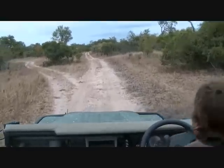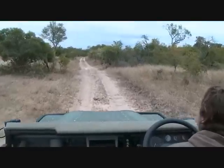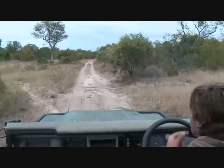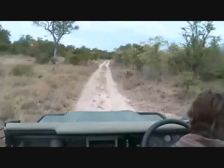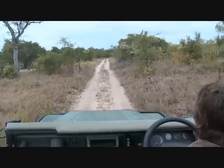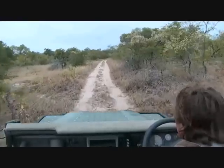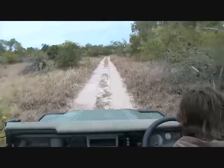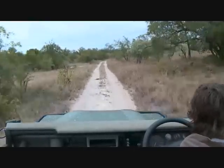You'll notice me look down towards the road quite frequently. What I'm doing is I'm looking for tracks, specifically of your predators, normally lion, leopard, cheetah, and wild dog. And what that does is it gives us a direction that we can start looking for these animals.